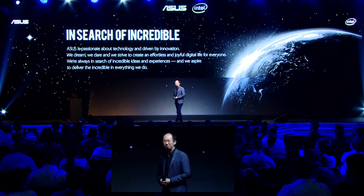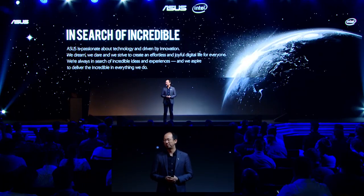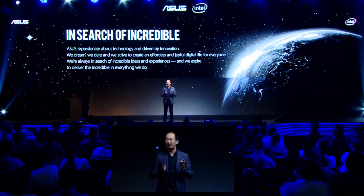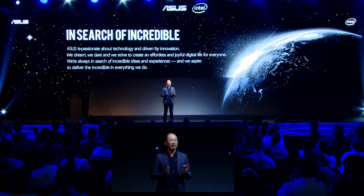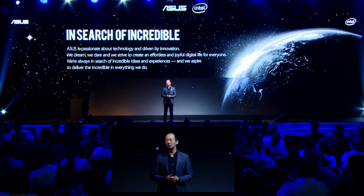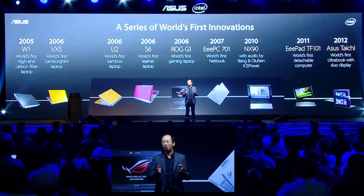In Search of Incredible is our brand promise. Asus is passionate about technology and driven by innovation. We dream, we dare, and we strive to create an effortless and joyful digital life for everyone. We are always in search of incredible ideas and experiences. And we aspire to deliver the incredible in everything we do. The same passion has led us to three decades of incredible innovation that have pushed our industry forward.